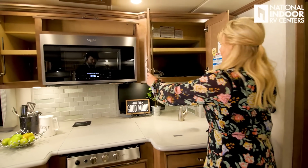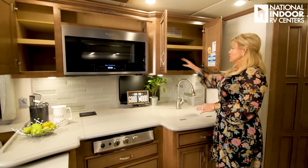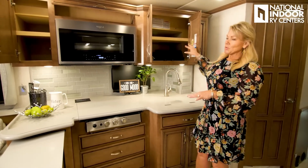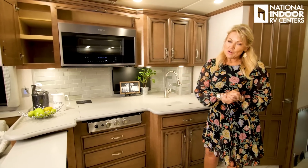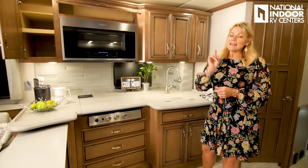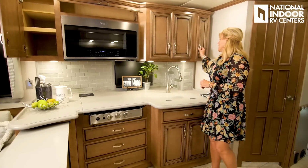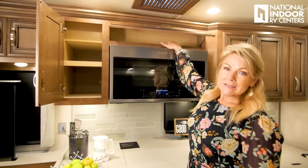We've got adjustable shelves in that cabinet, nice deep shelf here. We've got our little Newmar Bible here. That's going to give us all of our owner manuals and everything that you'll need to know. Of course, National Indoor RV Centers is going to tell you everything you need to know when you come for your delivery. Anything that you have forgotten, you can find out in there. And more storage. So I like this storage space. You can put spices up there.